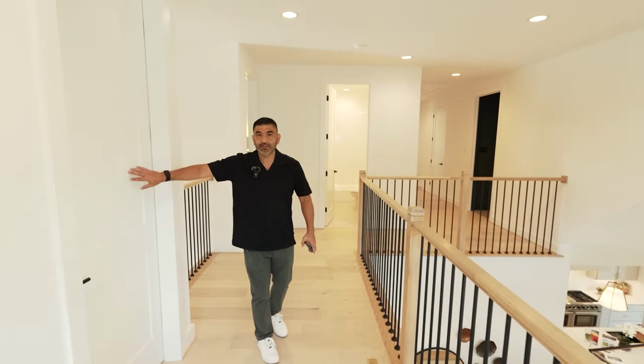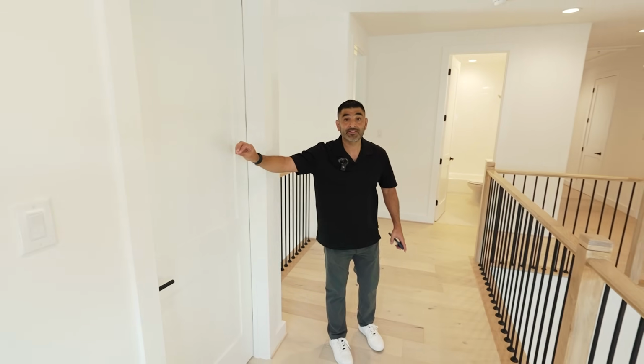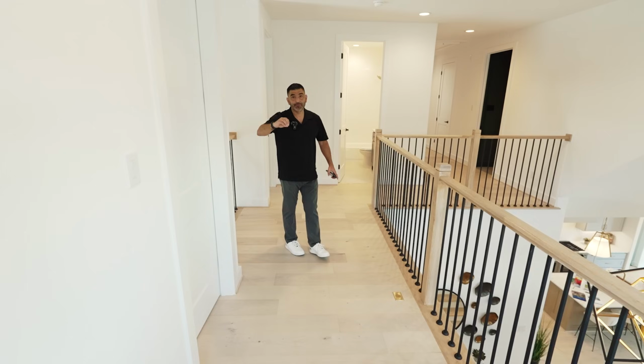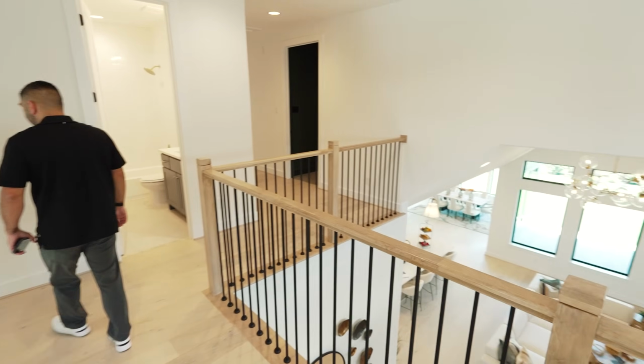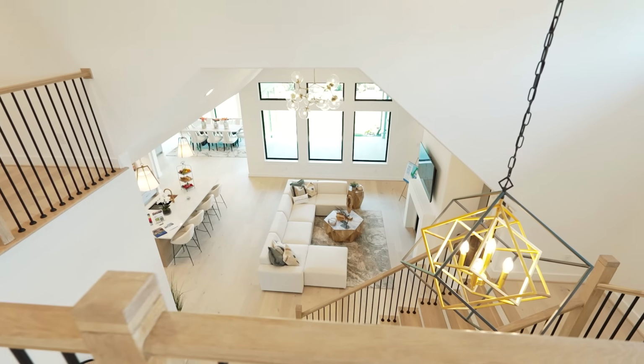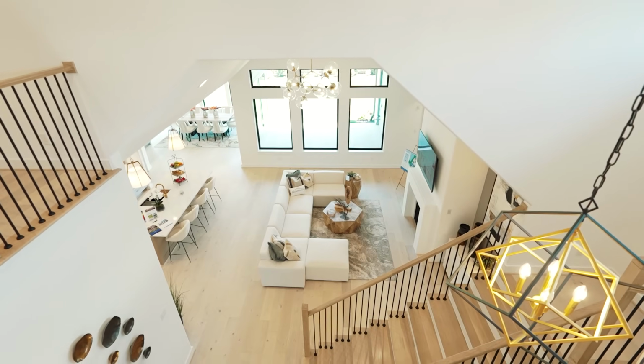Right here, we're not going to go in. They're actually working here, but this is that room I was talking about. It could be a 6th bedroom. You could use it as a weight room, playroom, flex room, anything you could think about. Whatever you can draw up. Check out your view down here though, guys. You can't even see what's behind that room, but it's just beautiful and elegant.